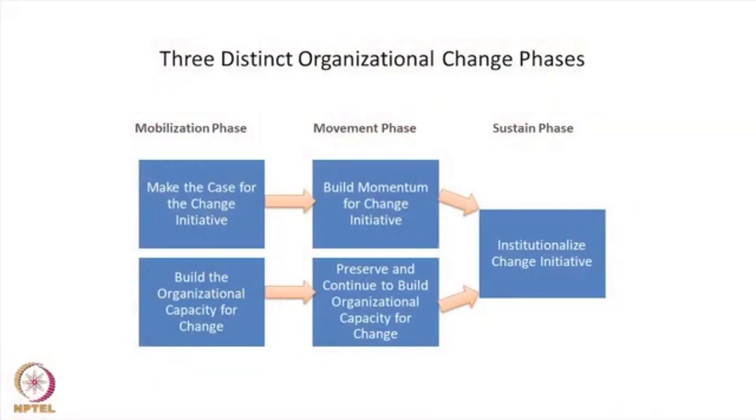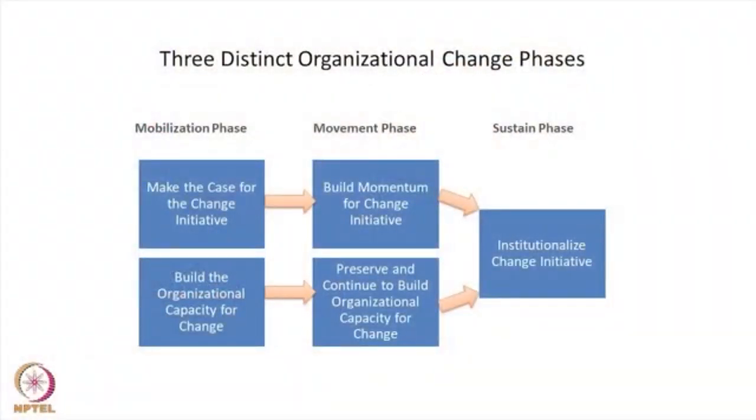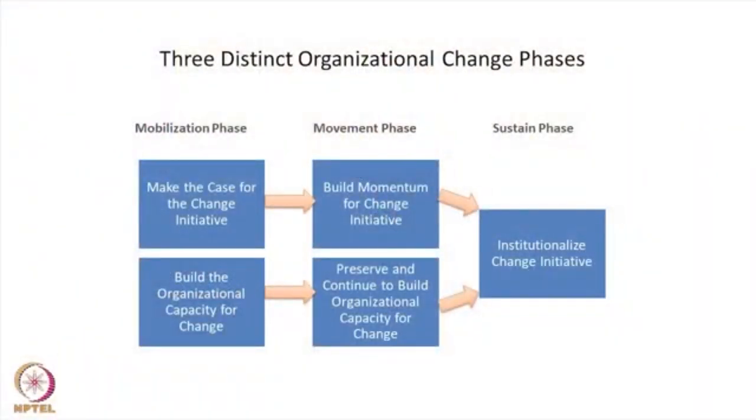If we give sufficient attention to building this urgency, making the case for change initiative and building the organizational capacity, that organizational system can move to the movement phase. That is building the movement for change initiative and continuing to build organizational capacity for change. We might build the capacity for change to initiate, but then as we go along, we need to keep building the capacity to deal with the challenges coming across in the change process. And last but not the least is institutionalization of the change initiative.